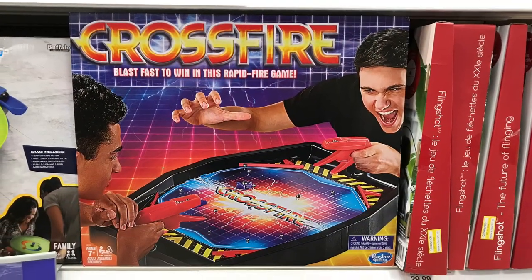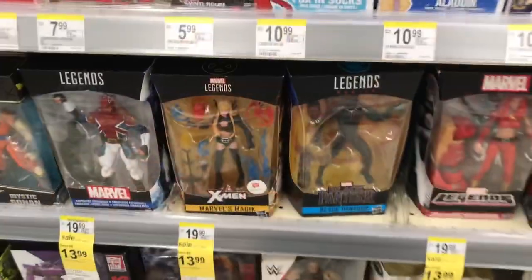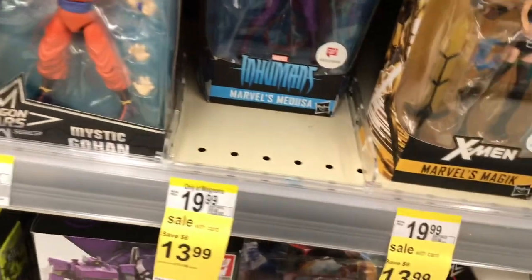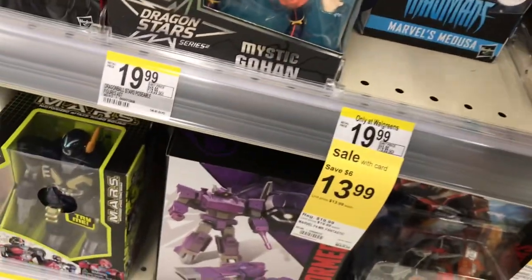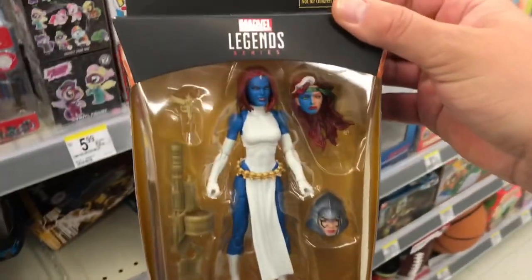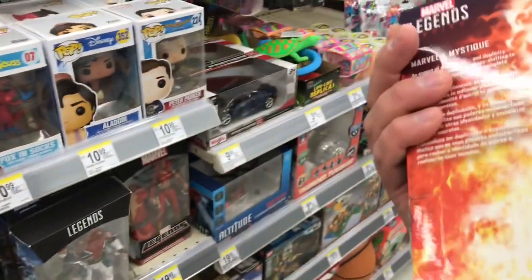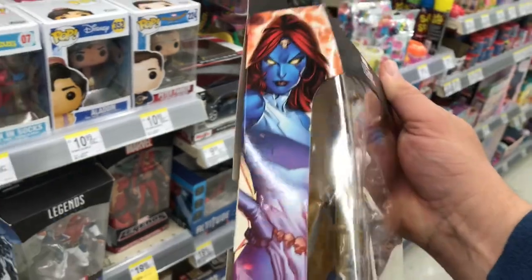Could not believe that Target had this. This took me back. Old Crossfire. And I popped into Walgreens because they said they had... Where's she at? Mystique. They said they had Mystique. Oh, oh. There she is. Woohoo! Awesome. And she looks good. Very cool.